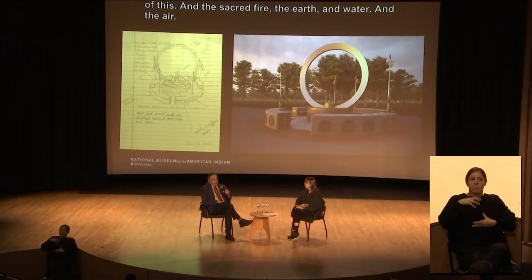And we say that the power comes from the directions, and we're very concerned about directions. So you call them four directions, and tribal people say there's six directions, up and down. And some nations say there's seven directions, and that's the ground that you stand on. So I said, I need to incorporate all those things: the sacred fire and the earth and the water and air and the ground. You know, we make ceremonies with the ground.